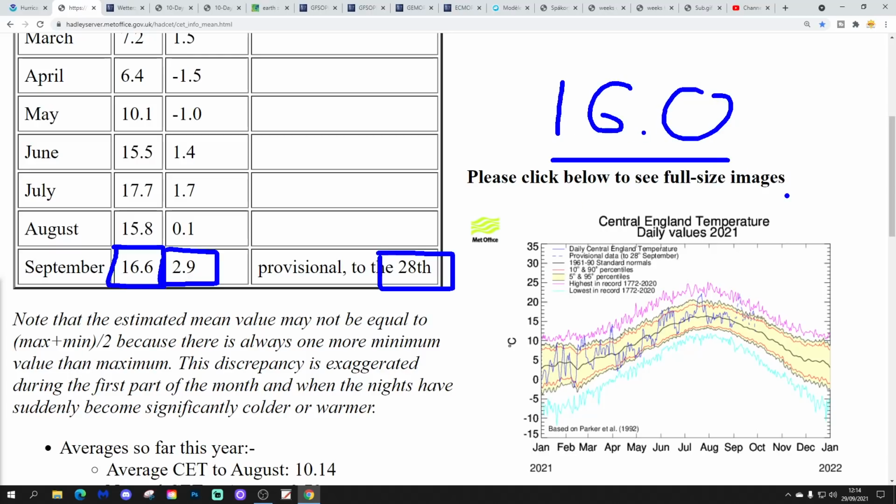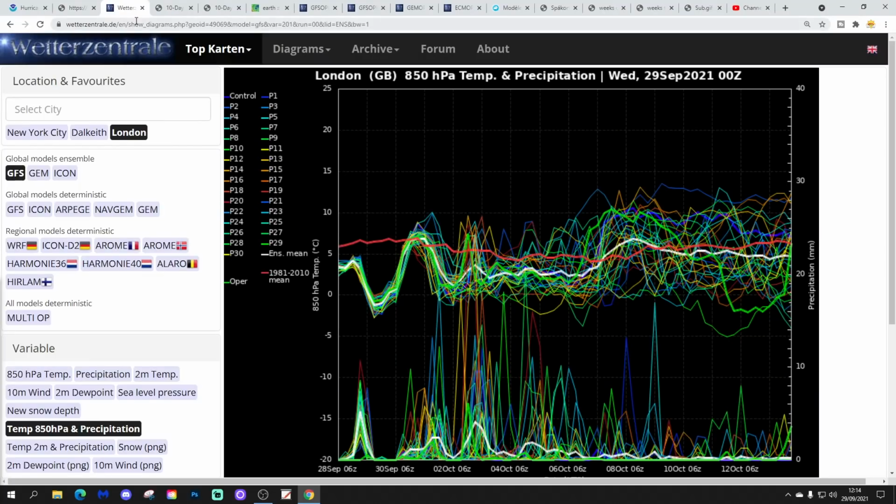That's around the projection. These are the GFS upper air temperature and precipitation ensembles for the next couple of weeks. Looking at London today, the red line is the 30-year upper air temperature average for London. We're starting off a little bit below average at the moment. The upper air temperature will drop further as we go in towards the end of the week. So yes, it's a proper cool air mass we're in at the moment. Heading into the weekend, the upper air temperature gets a bit of a boost as we bring in an area of low pressure, but that will fuel a lot of heavy rain on Saturday.